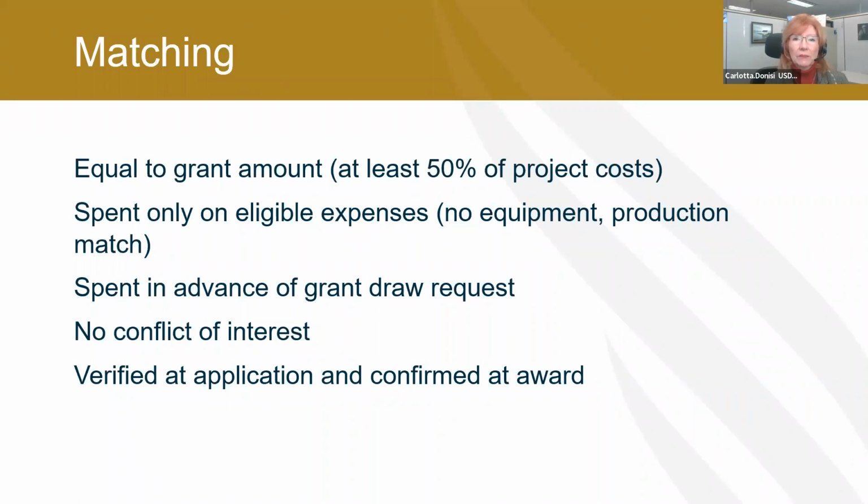You must spend grants and matching funds on eligible expenses. And it must be spent in advance of grant draw requests, which just means this is a reimbursement grant. So as you're set up to do your working capital project, for instance, you're not getting advance on your grant funds. You're spending your own money and then you're getting reimbursed.